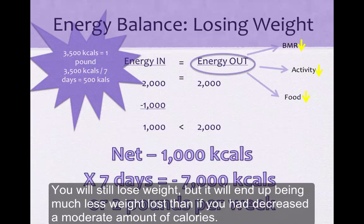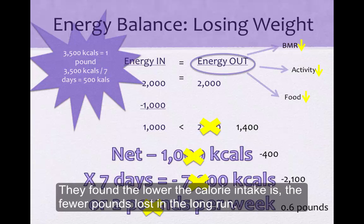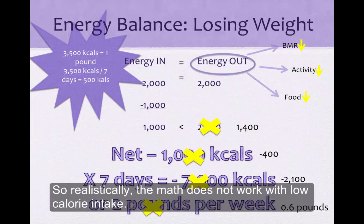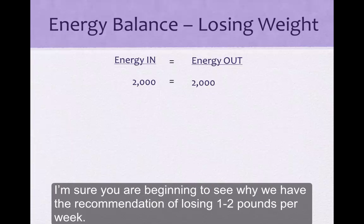You will lose weight, but it will end up being much less weight loss than if you had decreased a moderate amount of calories. They've actually done scientific studies to back this up. They found the lower the calorie intake is, the fewer pounds lost in the long run. So realistically, the math does not work with low calorie intake. I'm sure you're beginning to see why we have the recommendation of losing 1 to 2 pounds per week.